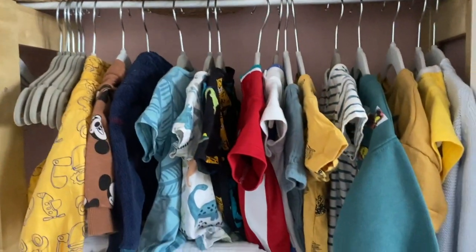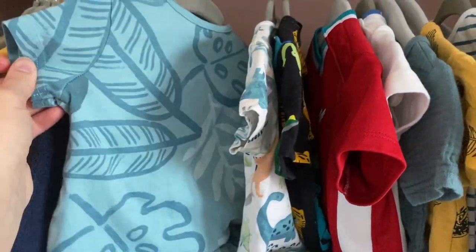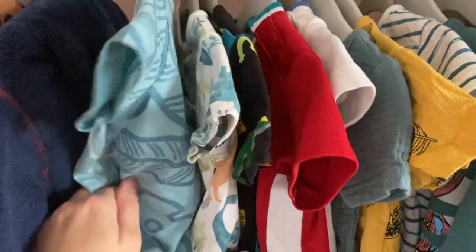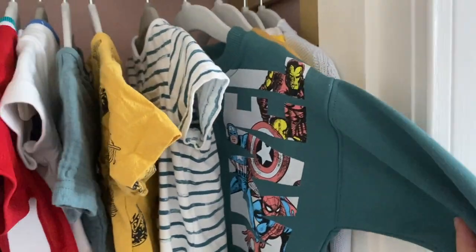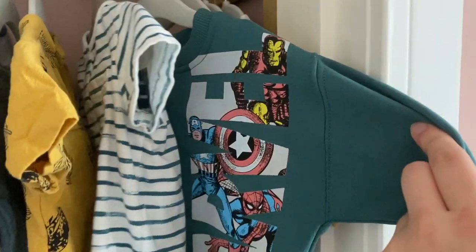But these are usually his jackets and two-piece sets. So usually he has a t-shirt which has matching bottoms which I hang up with them, and that's the case for pretty much all of the clothes in here. Some of the clothes are larger, like this is, I think, about a 9 to 12 month. I cannot wait to put them in that. We love Marvel. You'll know that if you followed our vlogs before.